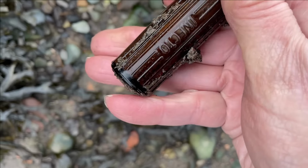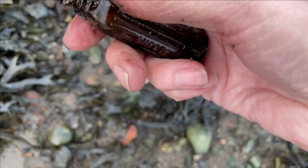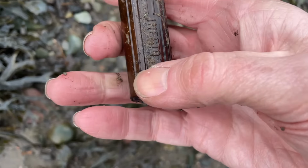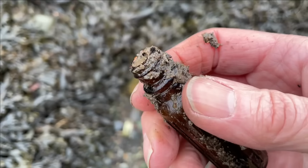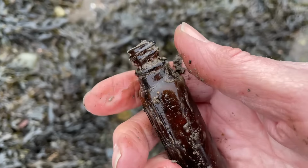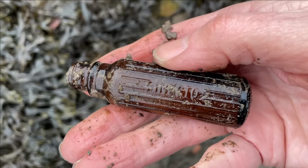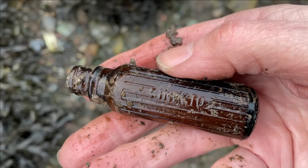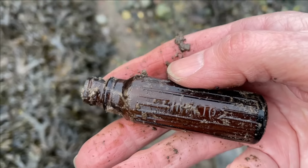It's a little poison bottle. Oh, I knew it was going to be Inecto. This was hair dye. We got a few different ones of these from different eras. This is quite a late one with its screw top. Should keep it for our Inecto hair dye bottle collection. Because doesn't everyone have one of those?